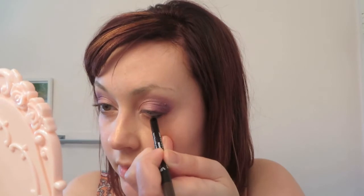This is a good color to play with in the summertime or when it's hot. It's just a nice, easy eyeliner shade.